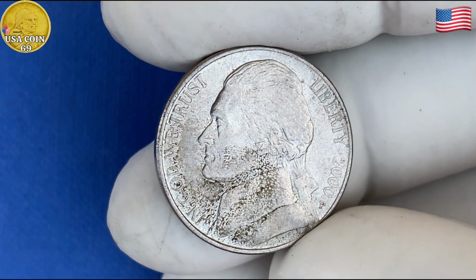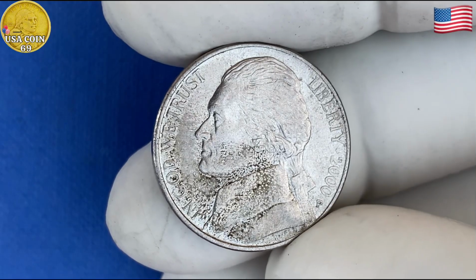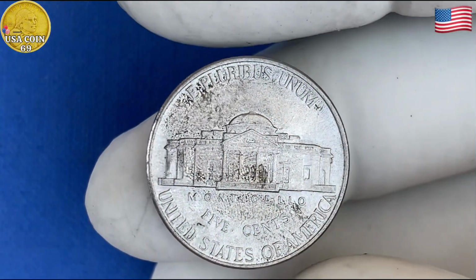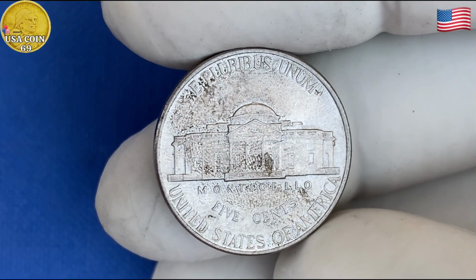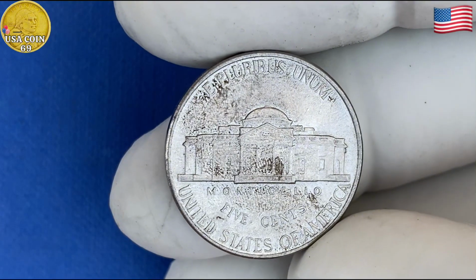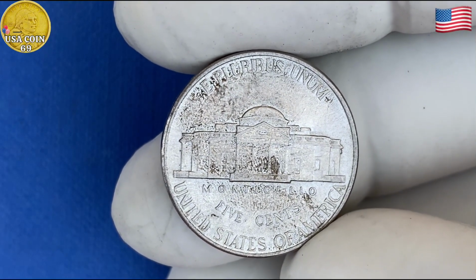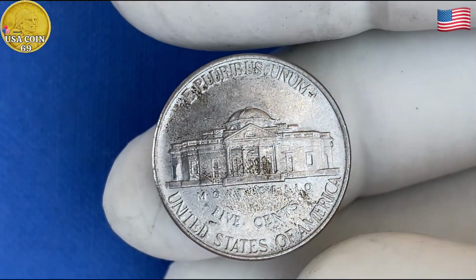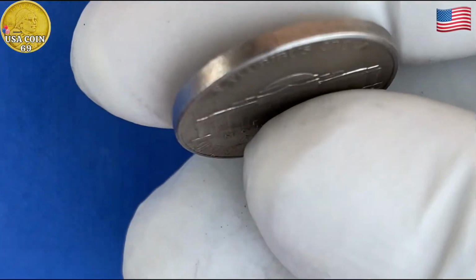In summary, the 2002 Jefferson nickel may seem like a small, ordinary coin, but certain versions of it can be worth a whole lot more. With rare minting errors, high-quality proof sets, and coins in excellent condition, the value of this coin can rise dramatically. If you've got one of these special nickels in your collection, you could be holding on to something worth as much as $35,000. Who would have thought that a simple 5-cent coin could be worth a small fortune?